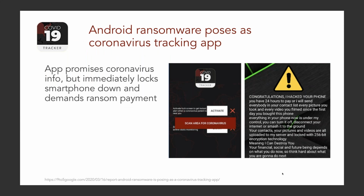The last one, very interesting, kind of taking it to the next level. There's an app, COVID-19 tracker, that promises up-to-date info, tracking on data, geographically. So it promises some pretty good info, and it's pretty well designed. Nice icon and stuff like that. But as soon as you download it and get it up and running, it immediately locks down the smartphone and demands a ransom payment to get your smartphone back.